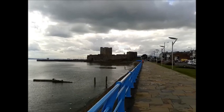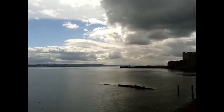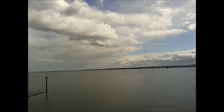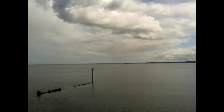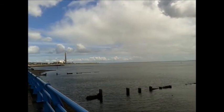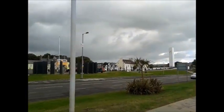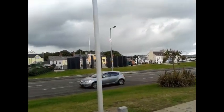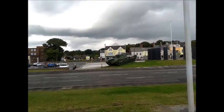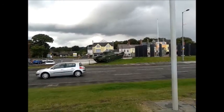And maybe while I'm here, I'll give you a further view of the castle from just across the road, and a further view of Belfast Lough. You can just imagine the Titanic sailing out of here for the last time. And there's the field gun, there's the Second World War Remembrance Memorial, and there's our tank, a Churchill tank from the Second World War, across the road at Carrickfergus.